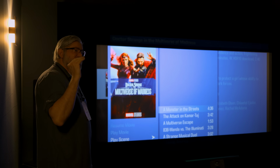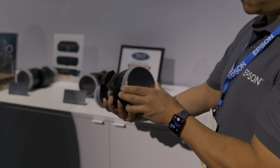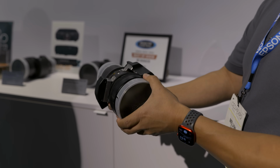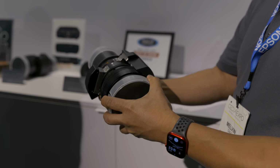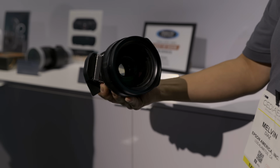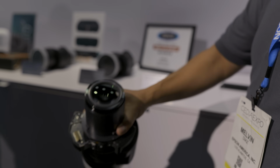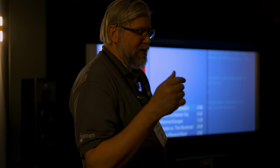Lastly, it's an interchangeable lens projector. So when you order the QL3000 or the QL7000, just remember that a lens is not included. You need to order whichever lens you want separately. There are about 13 lenses to choose from, ultra short 0.3 throw ratio out to about 12.0 throw ratio, and pretty much everything in between.